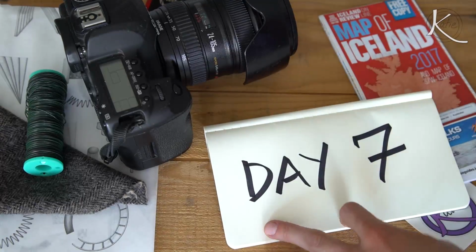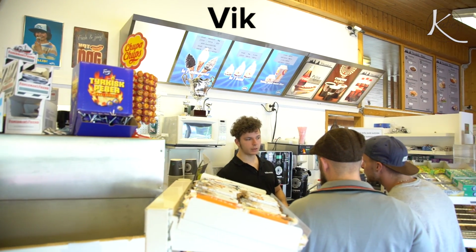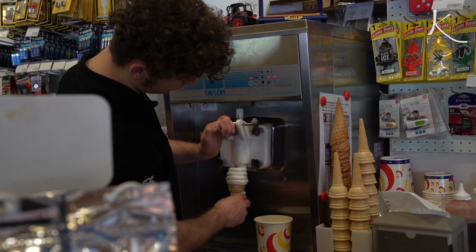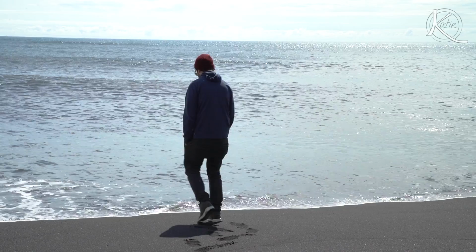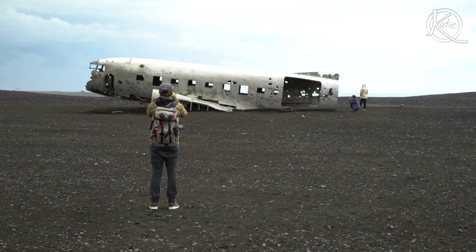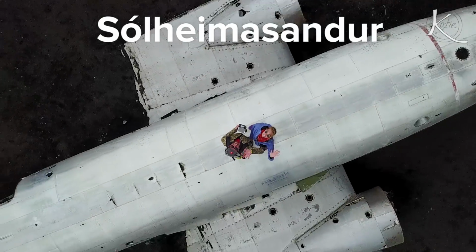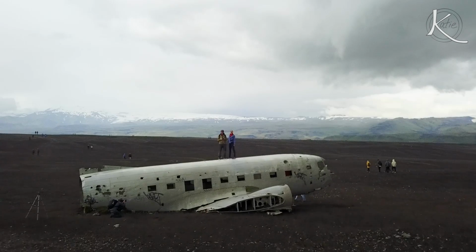Day 7, we made our way to the cute coastal town of Vik, and being back in civilization for the first time in a few days, I got some gas station soft serve ice cream dipped in chocolate. This area is known for its black sand beaches, and not far is the site of a US military plane crash from 1973. I mean, I kind of felt like I was on the set of Lost.